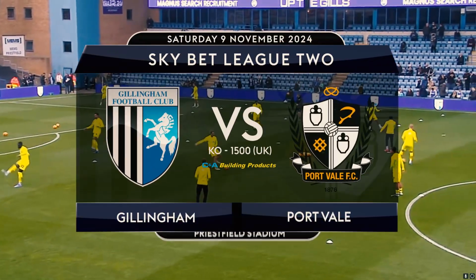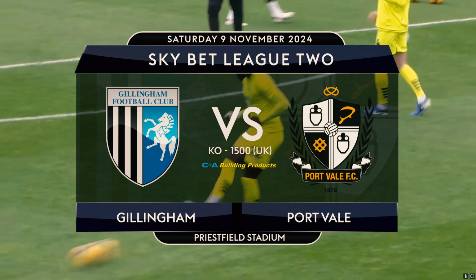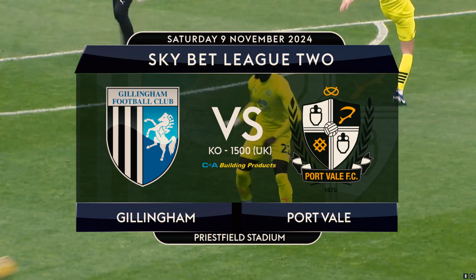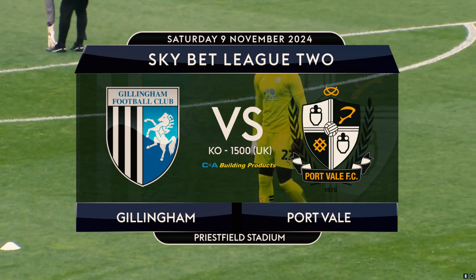Gills are back in league action this week as we're at home against top of the table Port Vale, and it would be a very Gillsy thing to win this considering the run of form we're on at the moment. But it's all going to unravel here on German Gills.